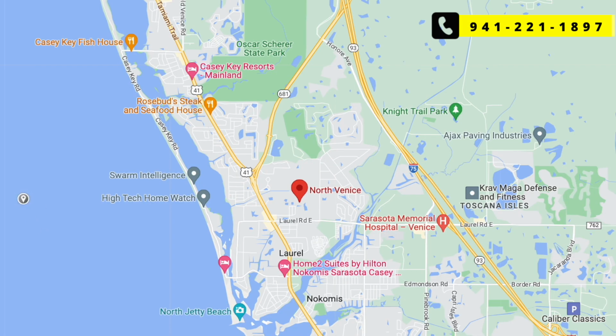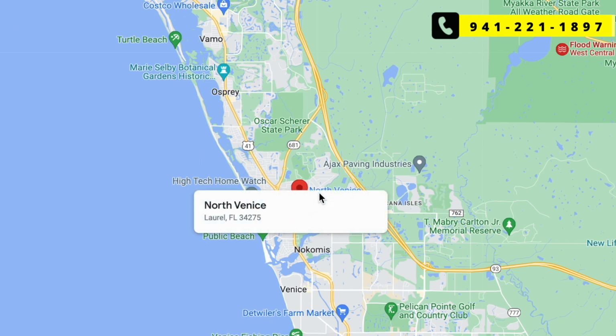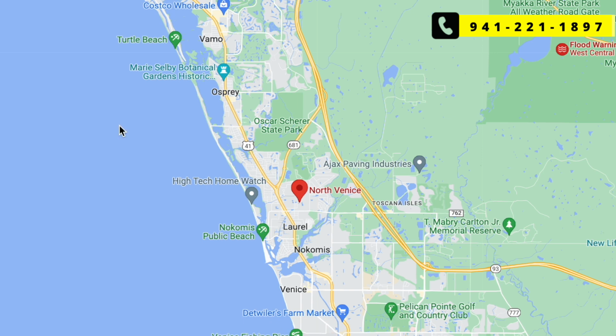Unfortunately it doesn't really show up on the map, although actually they do have a little marker there. So it's kind of east, kind of north of Venice, and it's weird because it's north of Laurel and Nokomis. It's technically Laurel and Nokomis, but that area is now known as Venice. I think little by little, Laurel and Nokomis will not be a thing. They'll just call it all North Venice. Nokomis, we always say too, it's pretty much Venice.